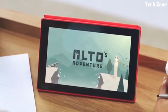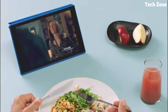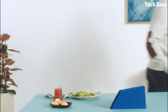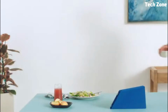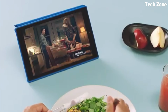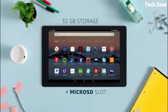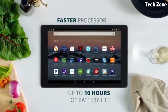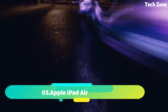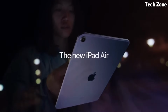Access to the Amazon ecosystem grants easy access to a vast library of books, movies, and apps. With Alexa integration, voice commands become effortless, while the optional keyboard and productivity tools make it suitable for work tasks. Long battery life ensures extended usage, making the Kindle Fire HD 10 a versatile, budget-friendly choice for both leisure and productivity. Number 3, Apple iPad Air is a remarkable blend of power and portability.